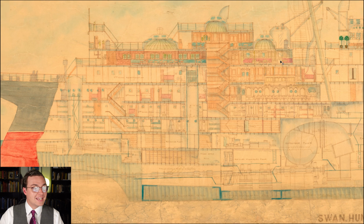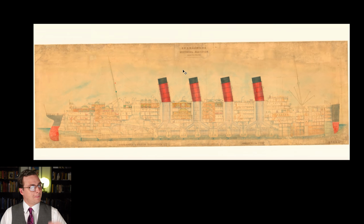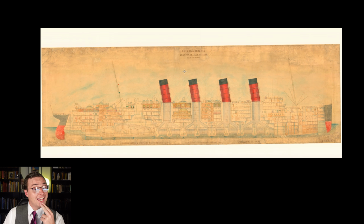Because again, now that we've come to the end of our steam journey, if we zoom right out, you can see just how much of the ship is taken up by the engines. The other thing that designers had to deal with back then were the uptakes themselves, because they go right through the middle of the ship.